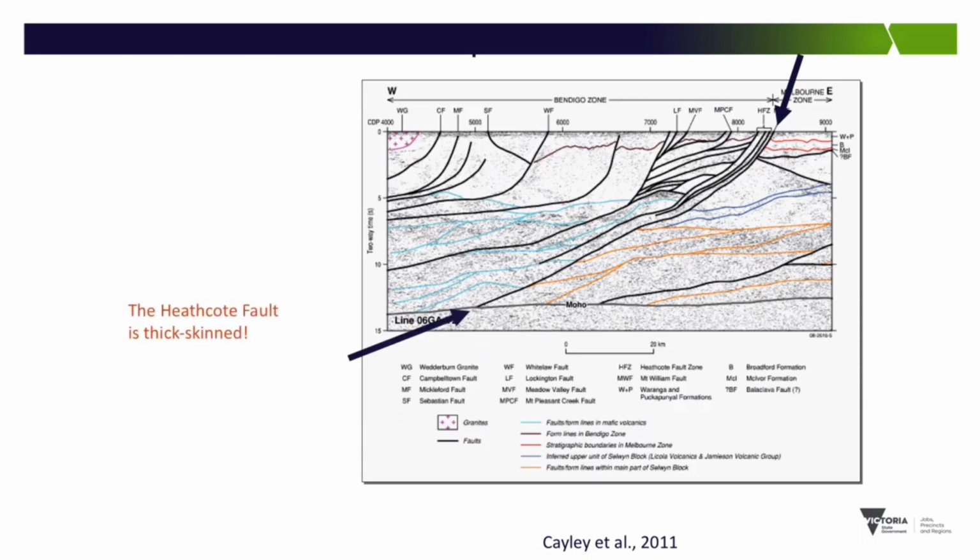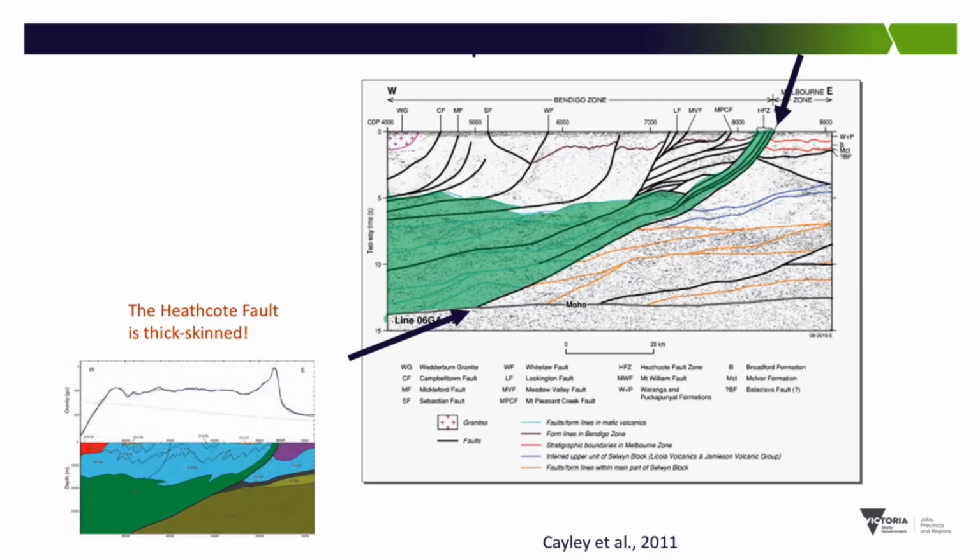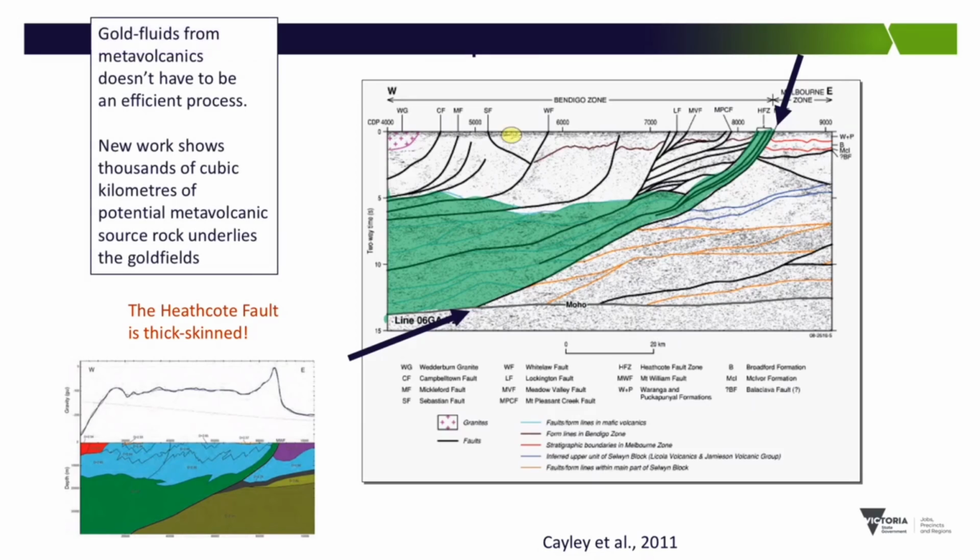And so we can take our surface understanding and extend it down to look at rocks that have the same character and density. So you can model these rocks using gravity, as work Phil Skledgen did, where he took the densities we've measured from the volcanics and sediments, compared them, and validated our seismic interpretation. Now, what's significant about this is that these are the rocks that we think could be a potential gold source, and this new work shows that gold fluids out of these rocks doesn't have to be efficient. It could be 0.1% efficient, it will still explain the world-class endowment, because we've got literally thousands of cubic kilometres of these rocks stuffed down there at the depths where they've metamorphosed and exsolved fluids. That's Bendigo, that's Fosterville, we'll talk about that in a minute.